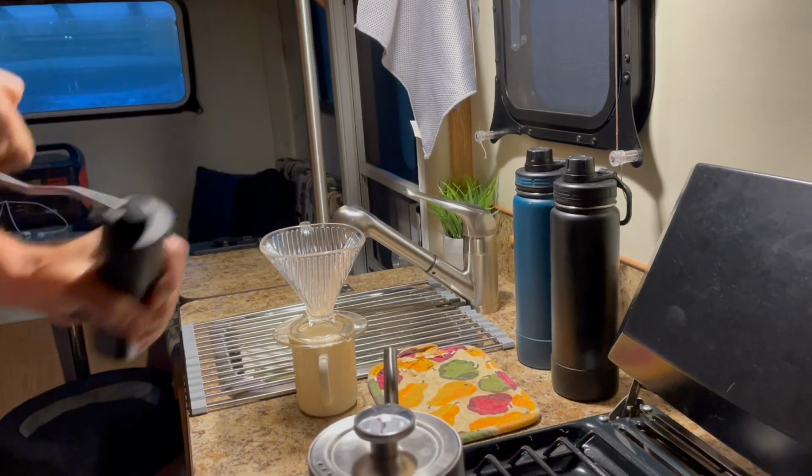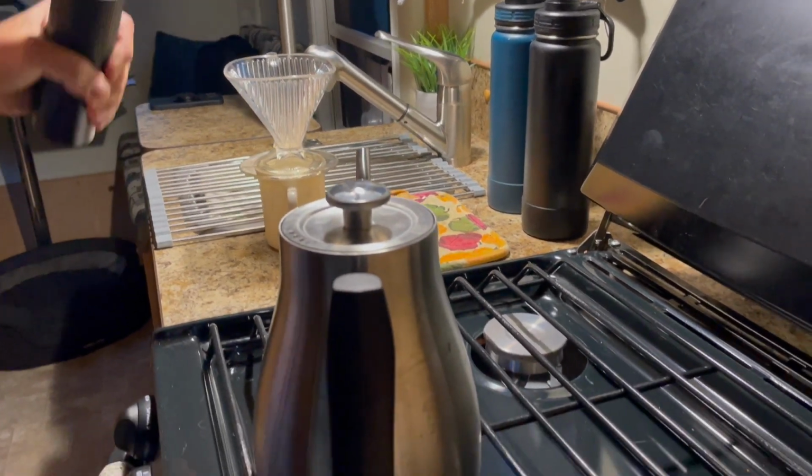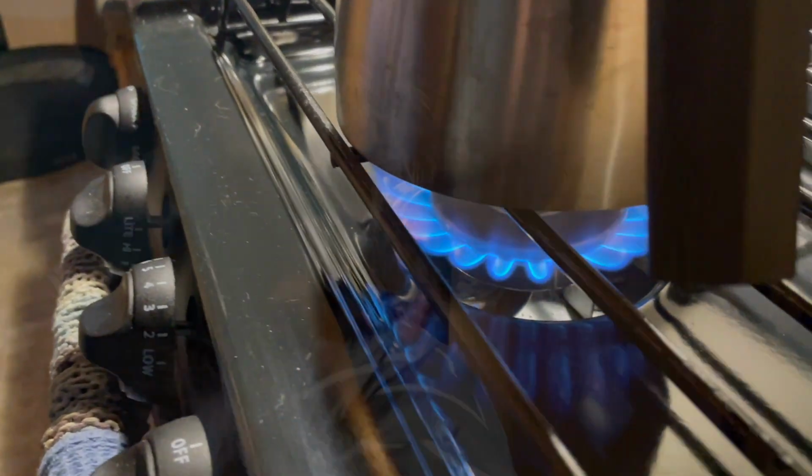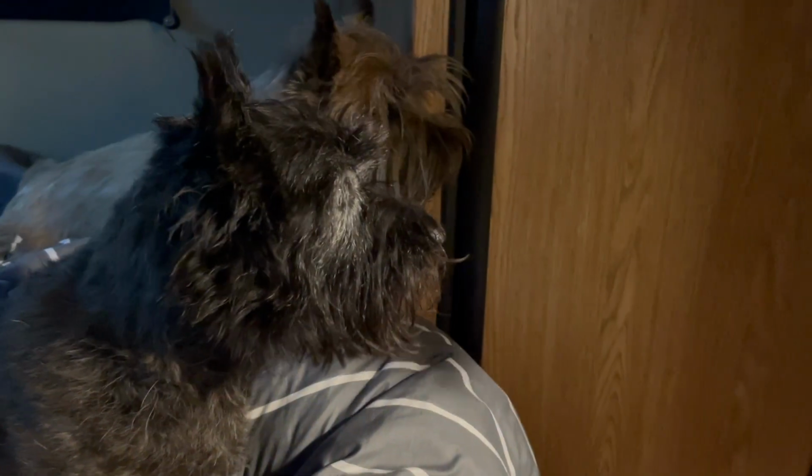We had another great sleep last night, and the more we sleep in this trailer, the more I'm believing that a queen-size bed is indeed big enough for us.